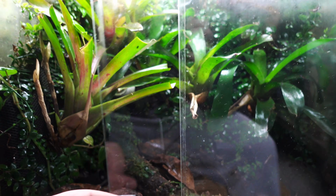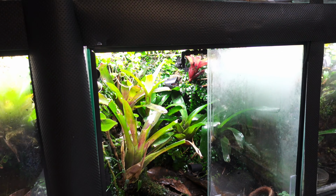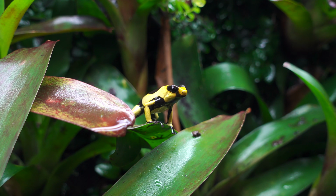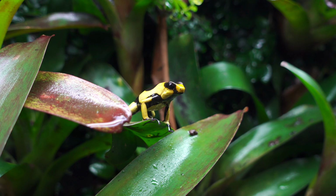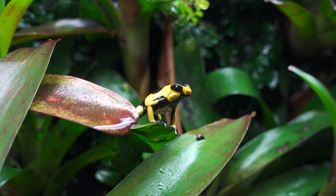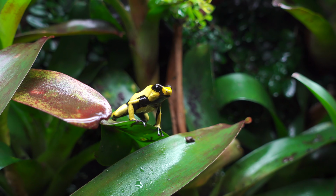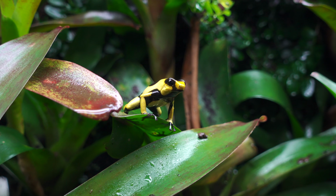This is my yellow Lehmanni tank. Very simple tank, just loaded with bromeliads. And here's my male yellow Lehmanni, standing proud. He was, just before I started recording, calling like Dickens here.